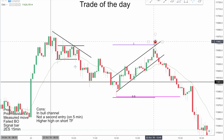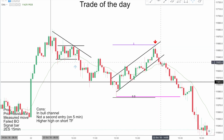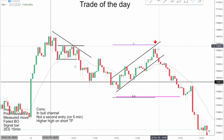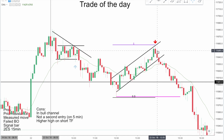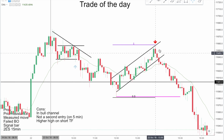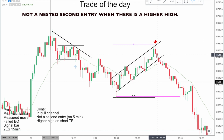Well, what speaks against this trade of the day here? Well, we're in the bull channel up here. You're at the high of the bull channel. You are expecting some correction down, but still we like to see a break of the channel and a retest of the high. That's not present on this setup on this time frame right here. Also, it's not a second entry on the 5-minute time frame. It's a nested second entry, but it's not technically a real second entry here.